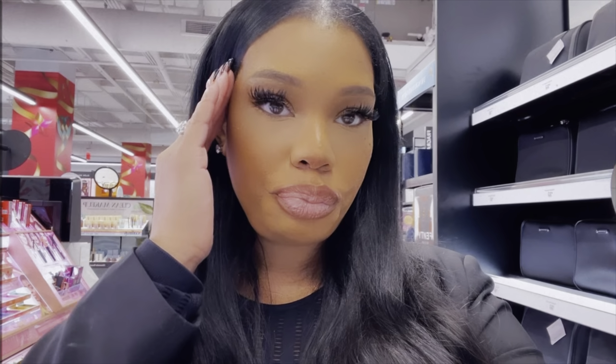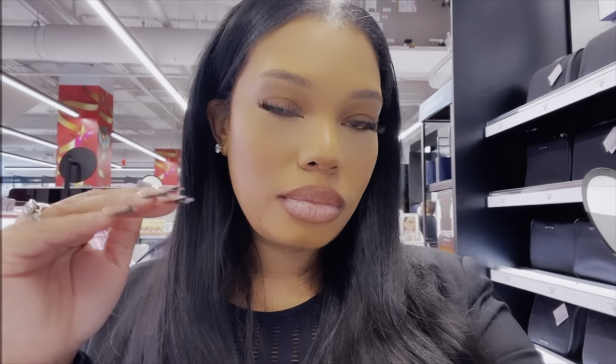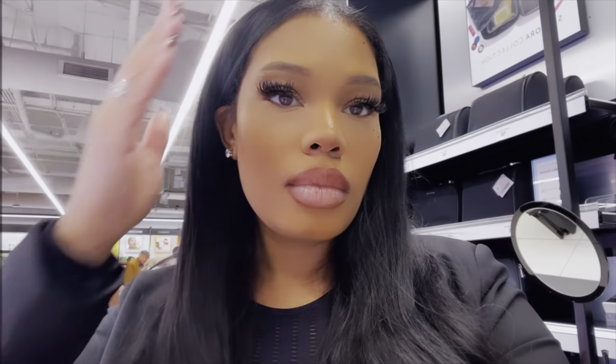And Journey some last minute little stocking stuffers, so it's just packed in here too, so I will not be vlogging much, but yeah, I'm gonna get everything I need and get out of here because it is packed. When I say packed, it's packed. Every corner you turn, somebody's on your back.